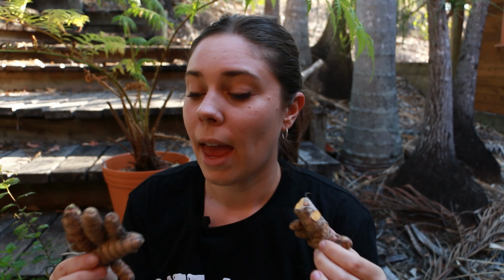Something that I also wanted to mention, we got given a lot of turmeric, and it is the perfect time to get turmeric in the ground if you're in Southeast Queensland. It's great to plant it around September to October, and that's the time now. So I'm going to get some of these in the ground today as well. So I'm going to go enlist some help from Scott and just plant up a lot of these plants.